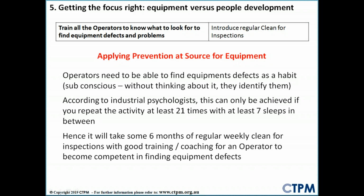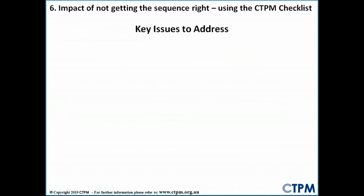It is not let's do 1 or 2 clean for inspections, or let's do them on day shift and don't worry about afternoon shift. That won't get it there. So 21 times, if you do it weekly, that's 21 weeks, so 6 months to start getting results. And that's what we've seen. It does take time to do it properly. It is a transformation, a TPM transformation. Think of that. That's really what this is all about.